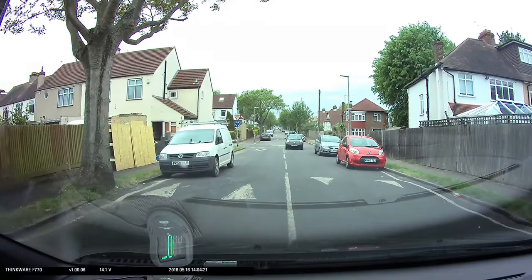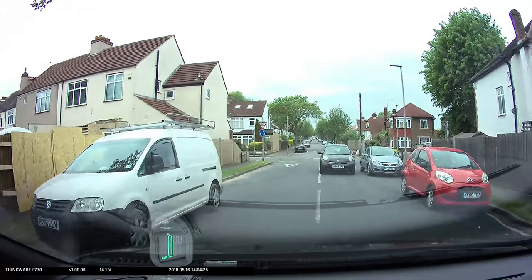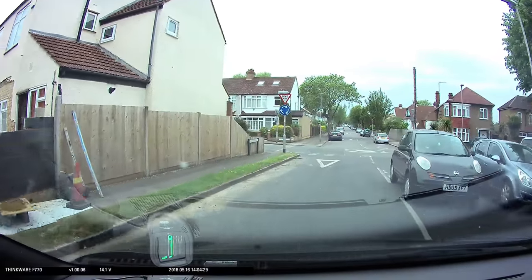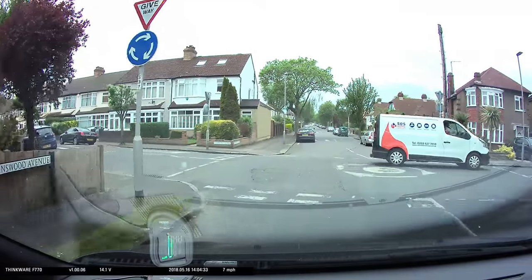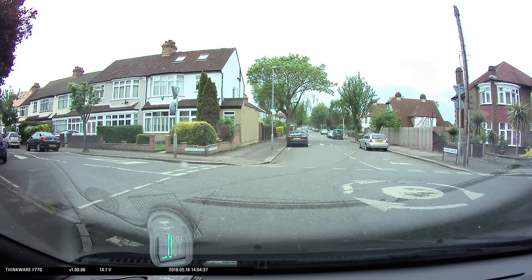Now, that could have been a serious accident. Admittedly, the van was at fault there, suddenly coming in front of her, but she should have reacted at the roundabout. They asked her to turn right, so she should have made sure that she saw the van coming, but her reaction was just too slow. So it was a scenario where she could not react.